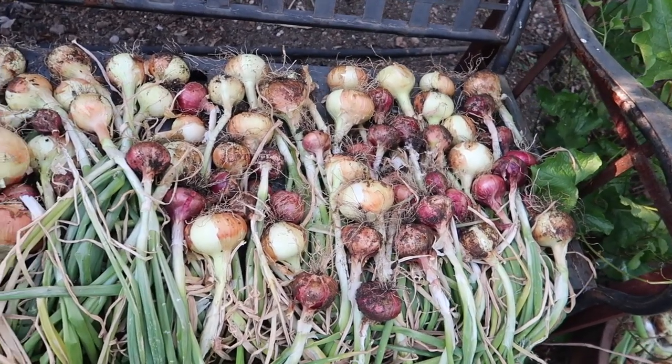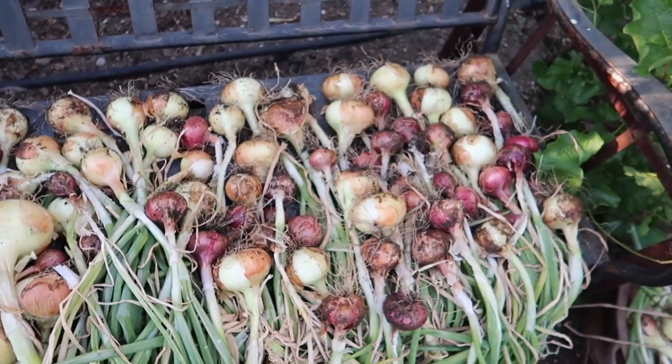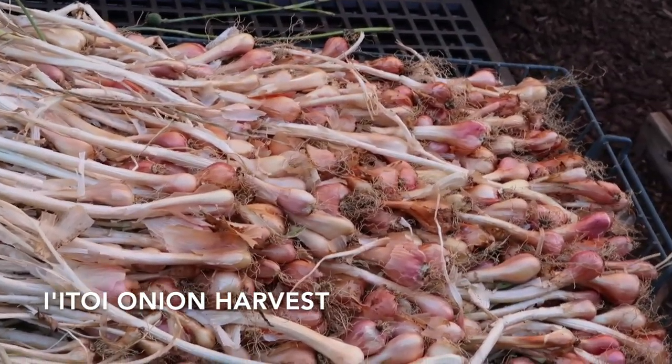I'm curing some of the harvested onions, letting the skins dry out a little bit. More onions. Definitely think I planted enough onions this year. Itoi onions are all done.